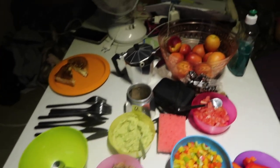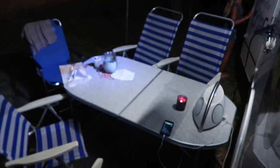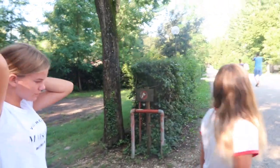We try to eat healthy. One big mess because we just arrived at a new spot near Rome, and we're setting up everything. Table outside, then for the kids. Good morning. Good morning. It's early for the girls. They went to bed a little bit too late.